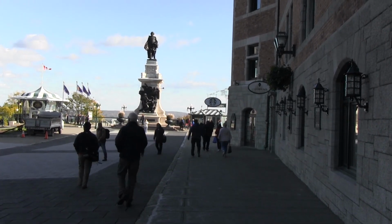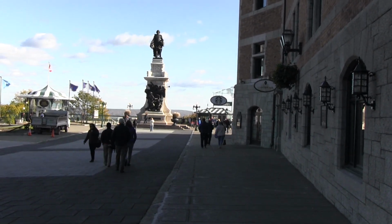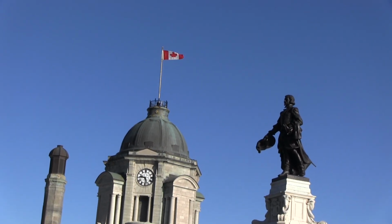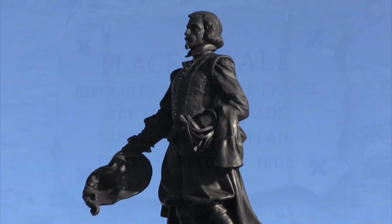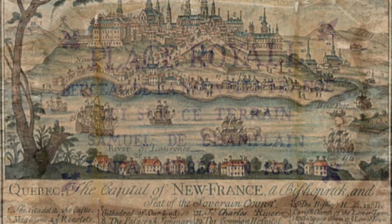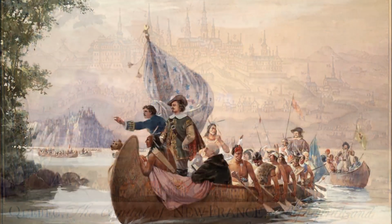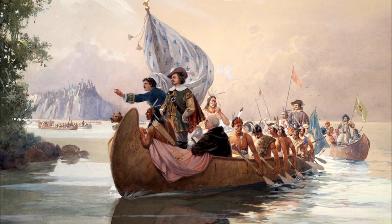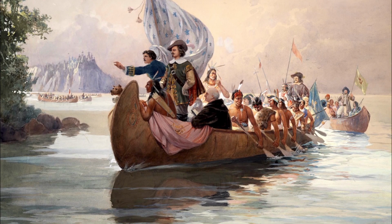The next morning was a beautiful, clear, cool fall day, perfect for more exploring. Our first destination was this impressive statue of Samuel de Champlain. He founded Quebec City on July 3rd, 1608, and a year later led an expedition up the Richelieu River and discovered a long, narrow lake that he named after himself, being the first European to map and explore Lake Champlain.